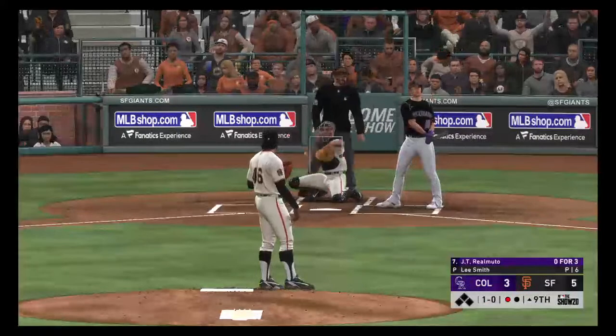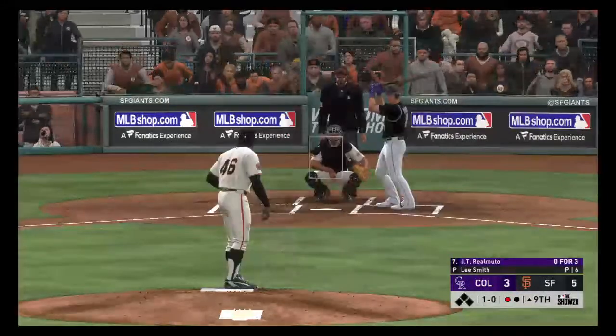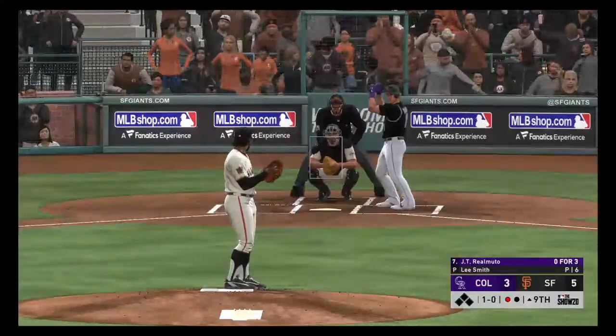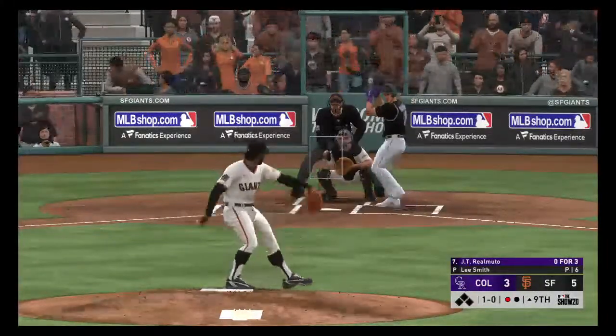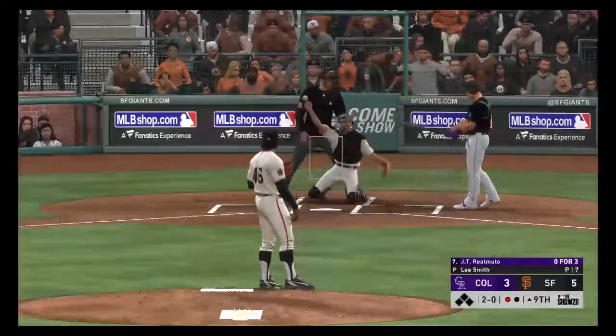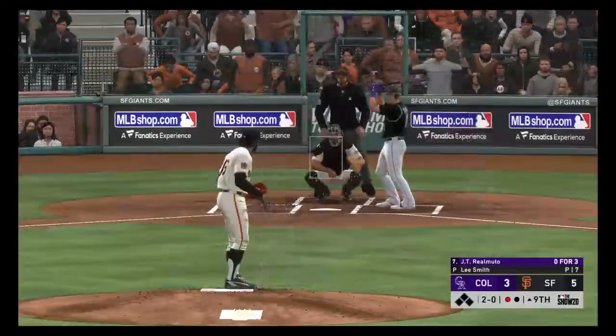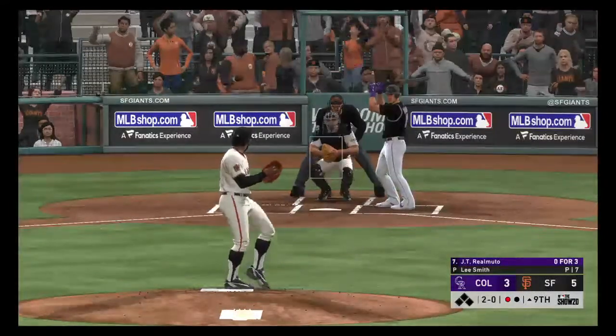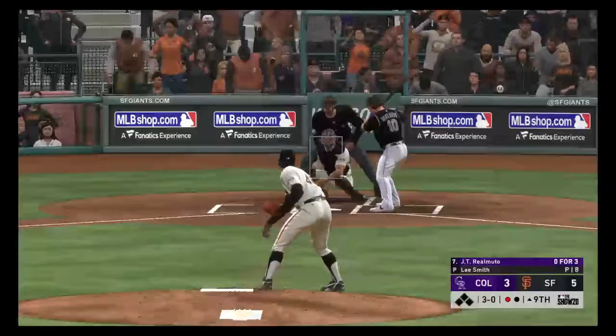The cutter runs outside, ball 1. And he falls behind now, 2-0. Ball 3 as he misses low with it here.